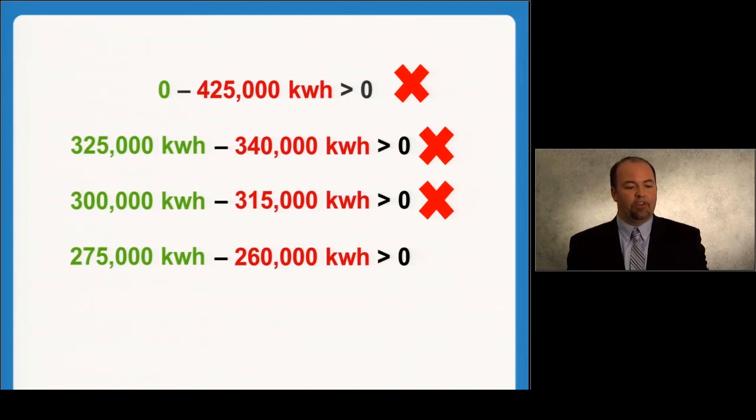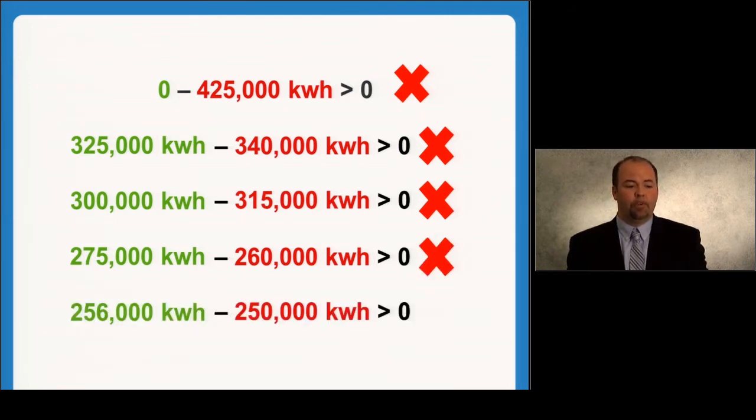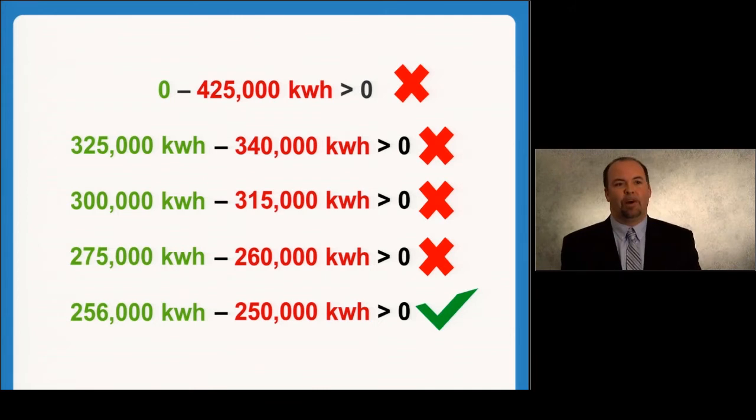So, as I mentioned, 256,000 kilowatt hours, 250,000, we seem to be okay. But as you can see, there's still a little space on the bottom of the screen, so obviously we're not okay. And this time it wasn't the architect's fault. This time we had a little bit of a problem. We had gone through and worked with several different companies on our energy modeling, Energy Center of Wisconsin being one of them.